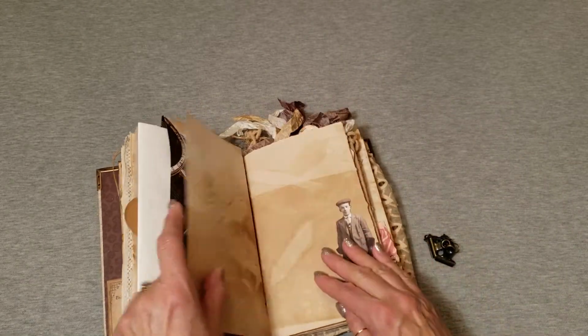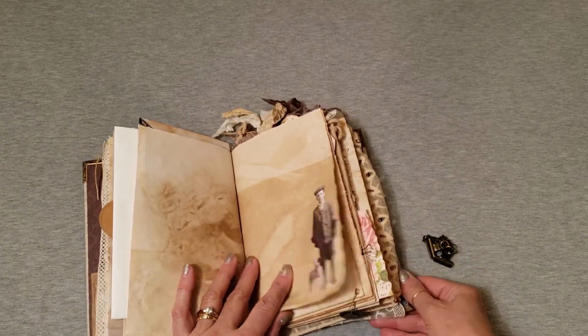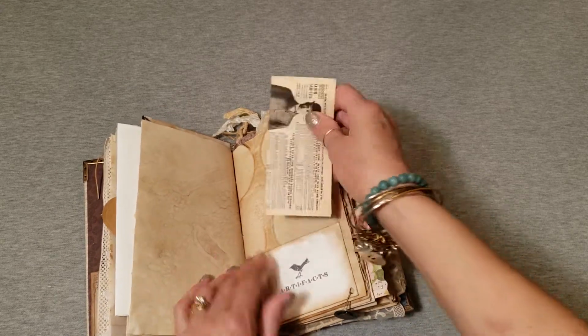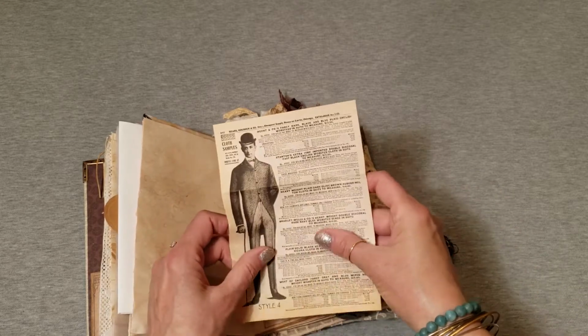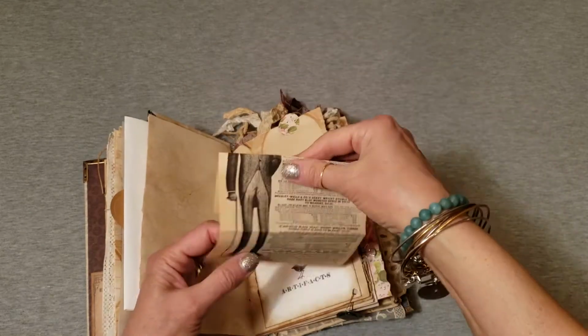And more dyed paper. Little gentleman and his doggy. And here's a little ad for men's clothing. Kind of cool to see how they used to do things.